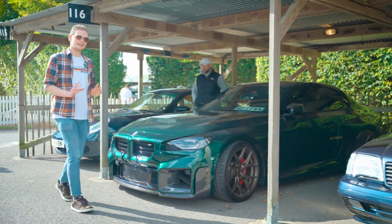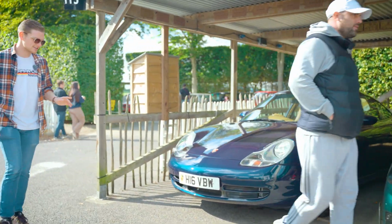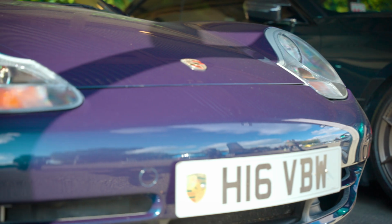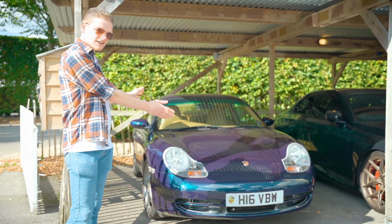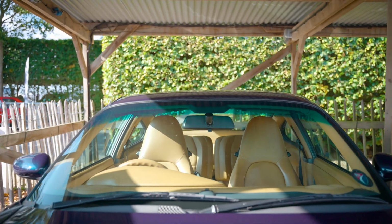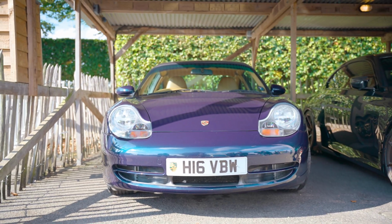Walking further down the line, another example of a sort of 90s modern classic German GT that really deserves your attention. Porsche 996 911. Yes, fried egg headlights, yes, IMS bearings, blah, blah, blah. But these are a really nice car, they're great value, they're starting to be more appreciated, and this one, dark blue with the biscuit leather interior, is stunning condition, totally standard, and I really like it.